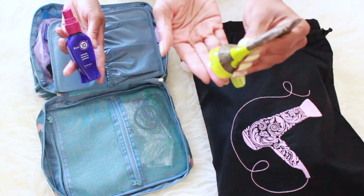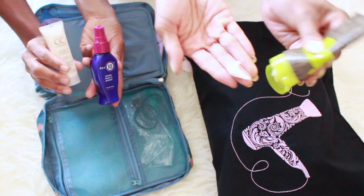I like to pack a spray kind and a cream kind. Yeah, I pack a cream kind. I don't have a spray kind. Gotta have options. Yeah, you gotta have options while you're on vacation, but yeah, pack the tiny one so you won't be taking up space in your bag.